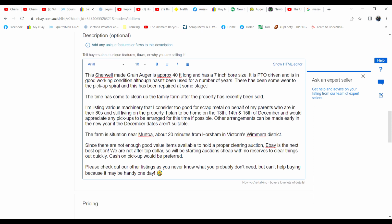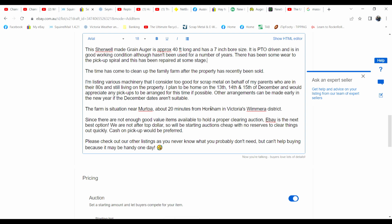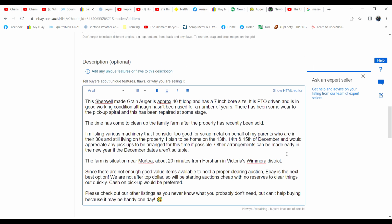I'm not going to go into too much detail. The rest of it, as I mentioned, is what I'm adding to all these listings just to explain about the farm situation and when I plan to be back, and hopefully that can coincide with when people want to pick things up, assuming we sell them, and where the farm is situated. And basically just that we're deciding to use eBay because we don't have enough good machinery for a normal clearing auction, and we're starting the auctions cheap with no reserves to clear things out quickly. So there we go. That's pretty well all I'm doing.